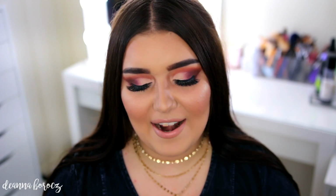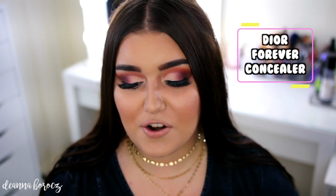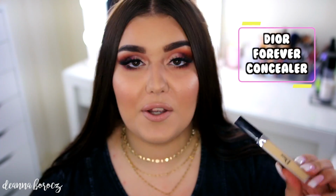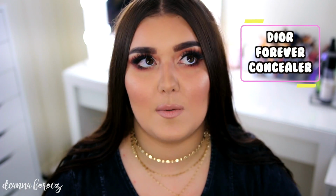Going along that, I've also been using up a new concealer. This one I also hauled in my Sephora haul. This is by DIOR, so this is pricey, but it's really good. This is the DIOR Skin Forever Undercover Camouflage Concealer. So this is the same line that has the Forever foundation, which I'm obsessed with. I have the color number 11. I think it's Cameo. It's something like that. I'll leave it down below.